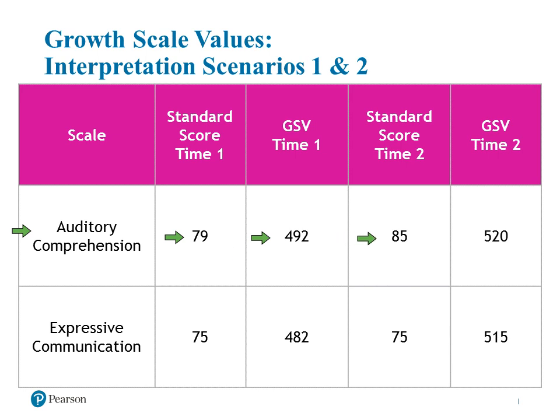When we go to time 2, a year and a half later, this child's score in auditory comprehension increased to 85, and their growth scale value increased to 520. What that means is that this child increased in auditory comprehension. Their auditory comprehension developed from time 1 to time 2, and we can see that because the growth scale value increased. But we also know that this child acquired auditory comprehension skills faster than their peer group, and we see that because the standard score increased from time 1 to time 2.